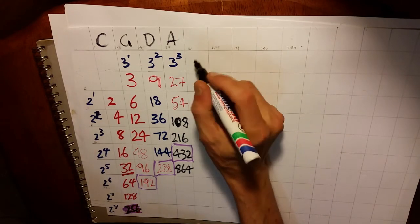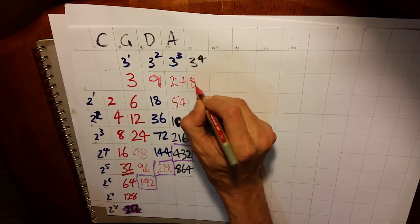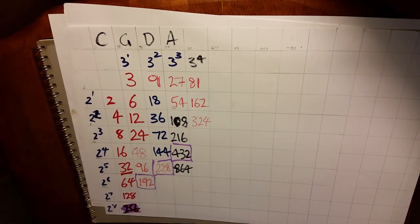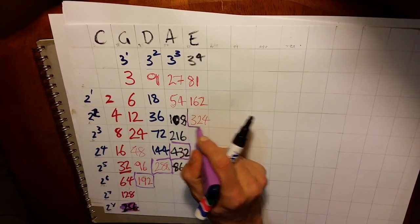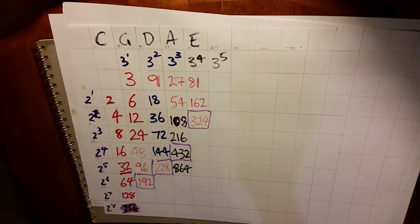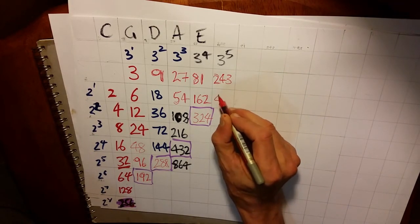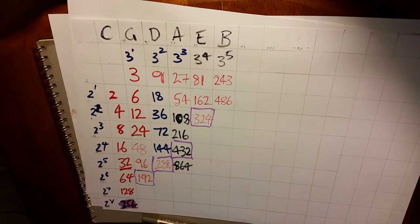There's my 3 to the fourth. 3 times 3 times 3 times 3 is 81. 81 times 2, 162. 162 times 2, 324. That will give us our E on the Pythagorean scale. And we follow that pattern up once more. 3 to the 5th, 3 times 3 times 3 times 3 times 3, that will give you 243. 243 times 2 is 486, and that's B on the Pythagorean scale.